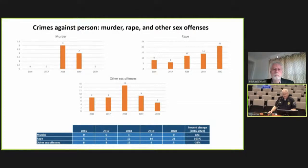On our crimes against persons, the good news is no homicides in 2020. We had 2 back in 2019, and 2018 was an unusual year.